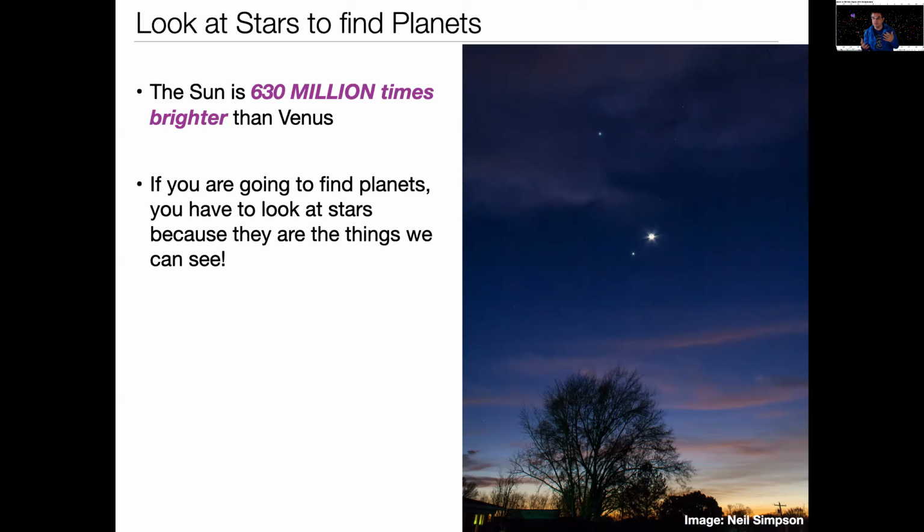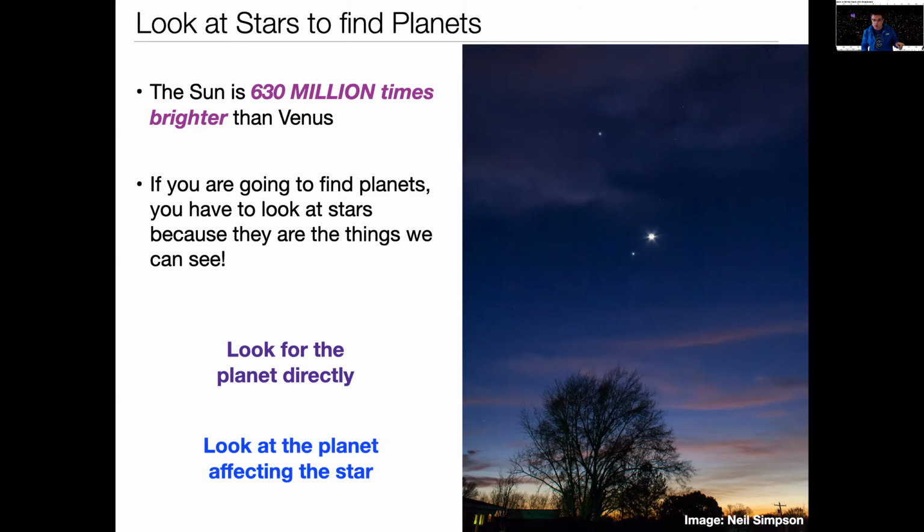And so we have to somehow come to grips with that and deal with the fact that the stars are easy to see, but what we're really interested in is the planets, okay? So there's two things we can do. We can look for the planets directly, okay? That's hard for the reasons that we just said. Or we can look at the planet affecting the star, okay? And both of those techniques are viable. Both of those techniques work. Okay, so we're going to talk about both of these in the course of the two halves of lecture today.